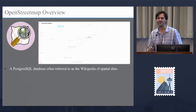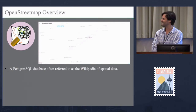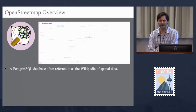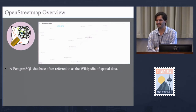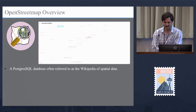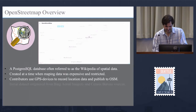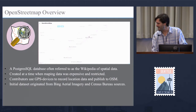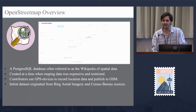So most of you already know about OpenStreetMap, but just to go through the background of OSM, it came out in 2004 at a time when mapping data was only controlled by large institutions and government agencies. Access to that data was very restricted and very expensive. Steve Coast came up and created the first open-sourced map of the UK. Steve actually used to work at Microsoft, at Bing for 3 years. And the initial data set of OpenStreetMap was created off of deciphering Bing aerial imagery, as well as Census Bureau data from the TIGER data set.